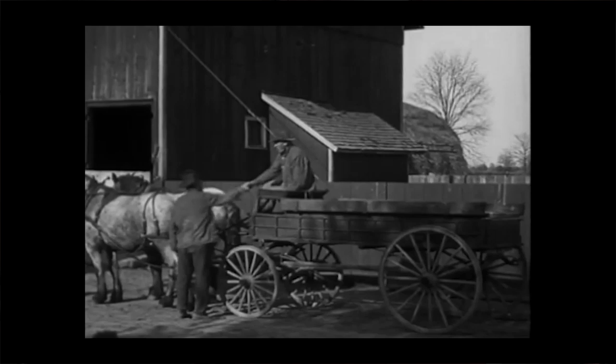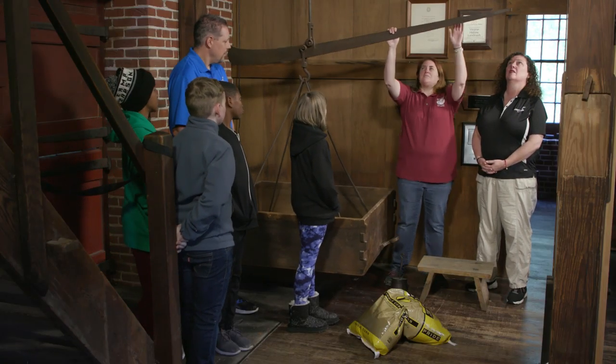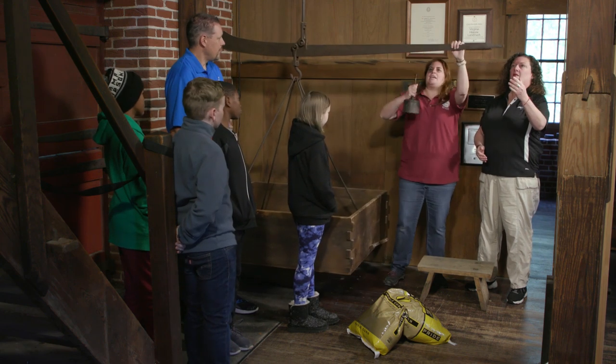So the merchant miller, this is his entire job, is taking that raw material and making a product. He doesn't have time to grow it. So the farmers bring it in, put it in the scale. The miller can then weigh it, and what he needs is this counterweight.